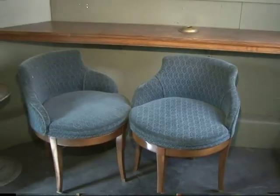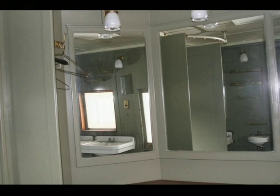And to finish this one part off, there are 2 chairs that swivel, 3 mirrors, lights everywhere so ladies could fix their hair and their makeup. Lovely place though. It's a great room. Okay, on to more things.